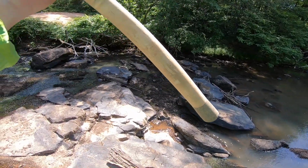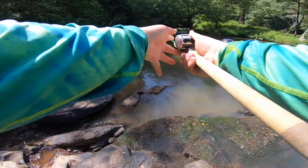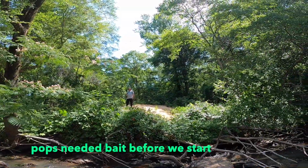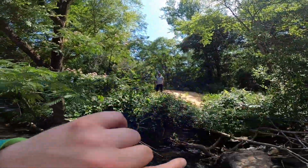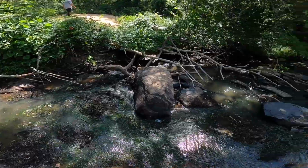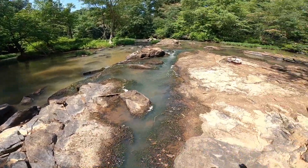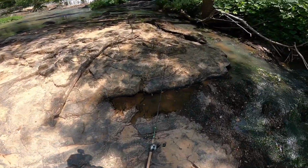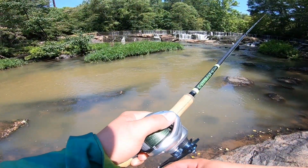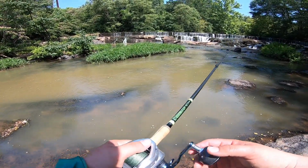Oh, there was a bite. Was not prepared for him to hit right behind that rock. I got another one. It's in the bucket. I got my scissors. Get on up there, skipjack. Bait delivery, y'all. We'll fish down here, and then we'll make our way up there where he's at.